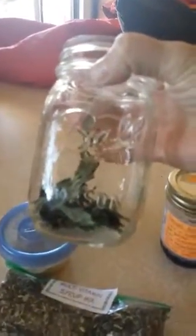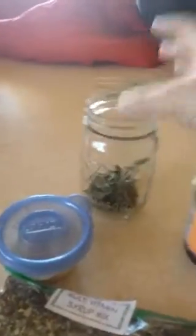I can make a tea where I put herbs in here. This is comfrey. I've been having some aches in my joints, so I'm going to make comfrey tea. So this is one thing I can do with it: making actual tea. I put this on here and then I let it sit for a minute.